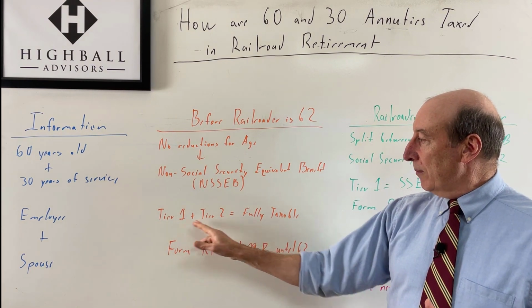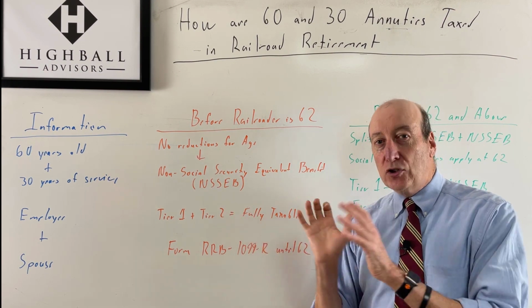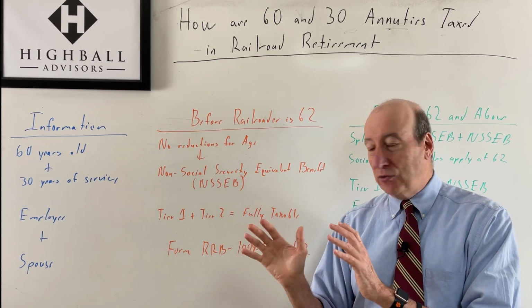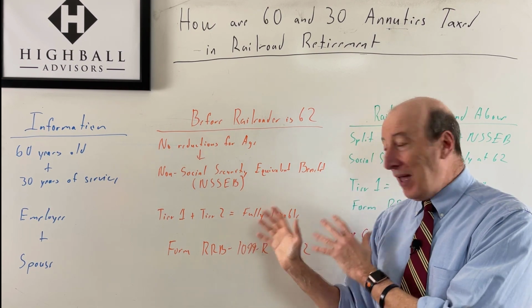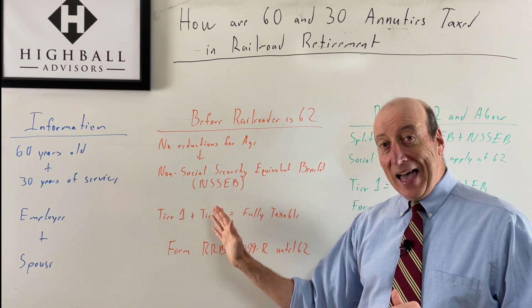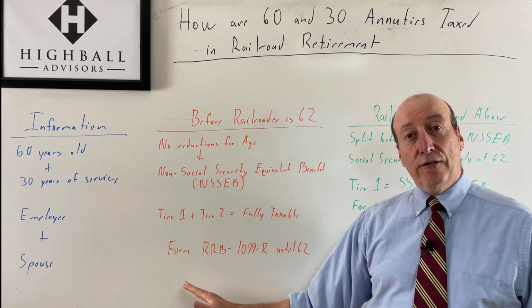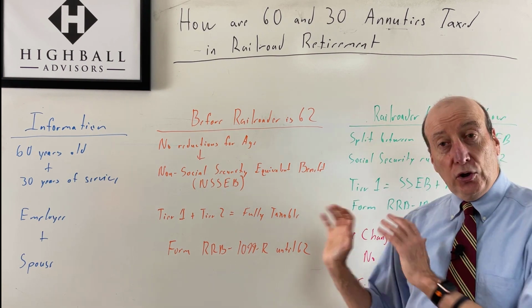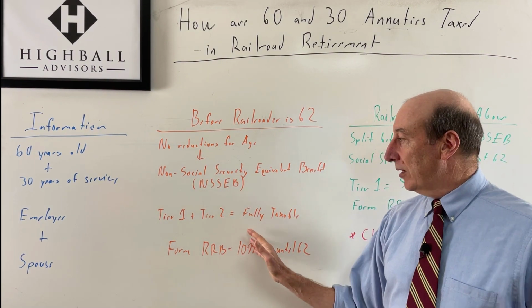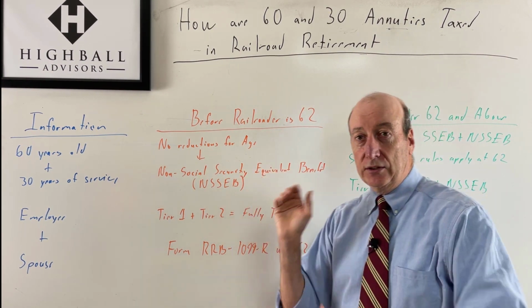So Tier 1 plus Tier 2 is now fully taxable. There are no Social Security taxation rules that apply. That's going to be treated as ordinary income or pension income, and that's going to get taxed. So that's fully taxable. What you'll get is a form, RB 1099-R, until the age of 62. So that's just fully taxable before 62.